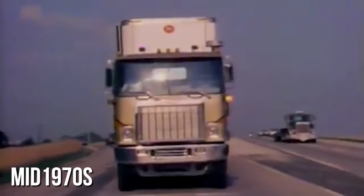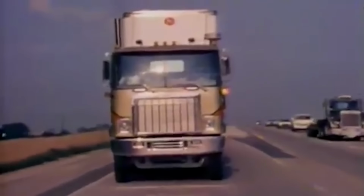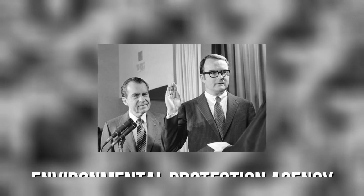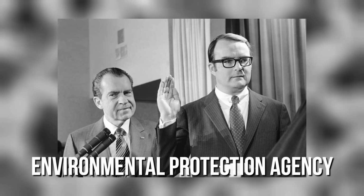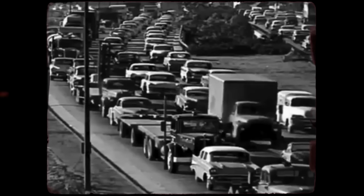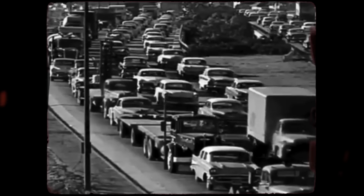By the mid-1970s, Cummins faced a challenge it couldn't outmuscle: tightening federal emissions regulations. The Environmental Protection Agency, established in 1970, was raising the bar for cleaner engines, forcing diesel manufacturers to look beyond just power and reliability. Now, engines had to run cleaner as well.